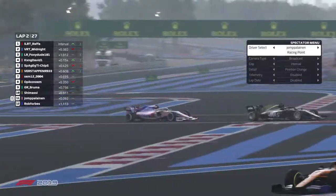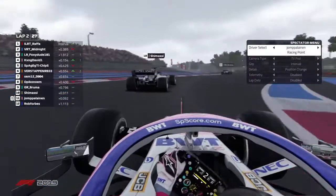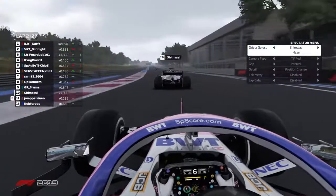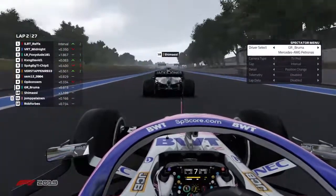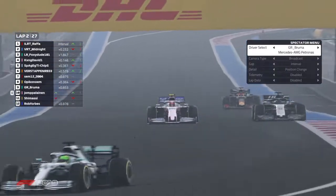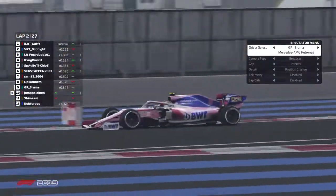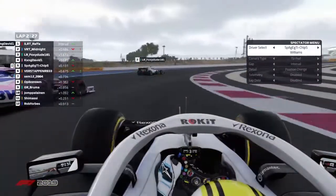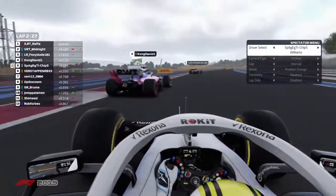We're going to go down to Yompa because he's right behind Shimasi. It looks like he might be able to get the switchback, move it down. Has he got the exit pace? I'm not quite sure though. In towards turn 10, he's going to take a look down the inside. It looks like he might be able to make this move. Under braking on the Haas. In fact, I don't even know if there is braking for turn 10 actually. But Spaghetti Chips is down the inside of King David through turn 11 up towards turn 12 now.